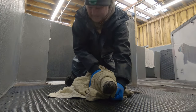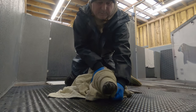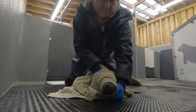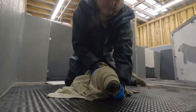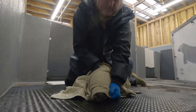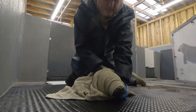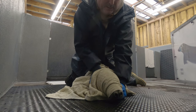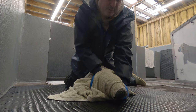So we're just going to do the temperature first. Yep. So we're just going to take the temperature, and because the thermometer's going to a place that nobody wants a thermometer, there's a chance that they'll wriggle a bit. There we go. I mean, who wants a thermometer pushed up their backside at 8 o'clock in the morning? 37.2, perfect temperature.